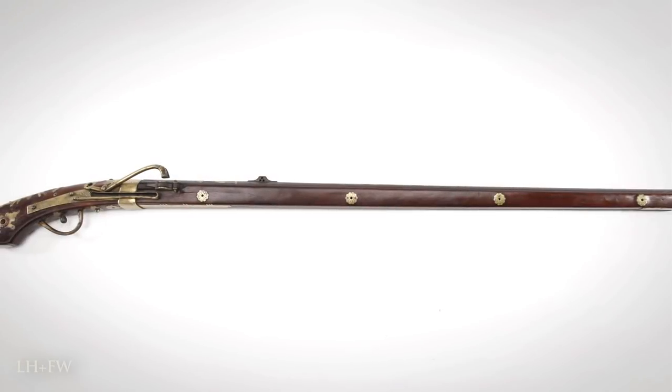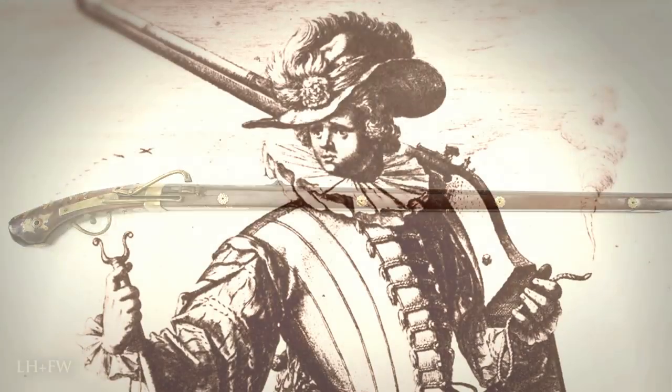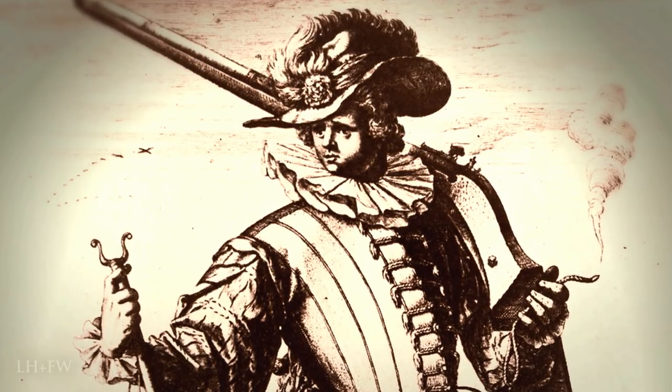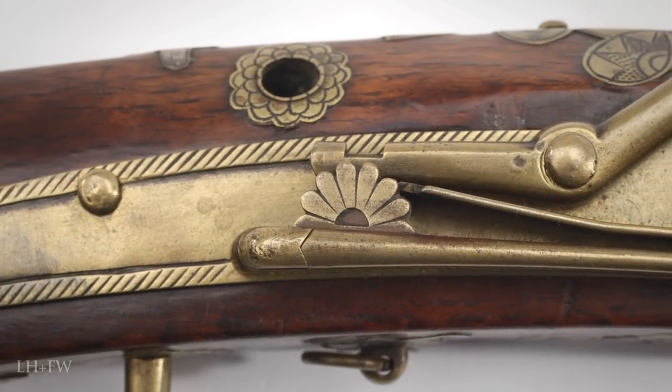The first firearm produced in large numbers was the arquebus, and was put to furious use in the Italian wars of the 16th century. The arquebusiers, soldiers wielding these cutting-edge weapons, could have a tremendous impact upon opposing armies.